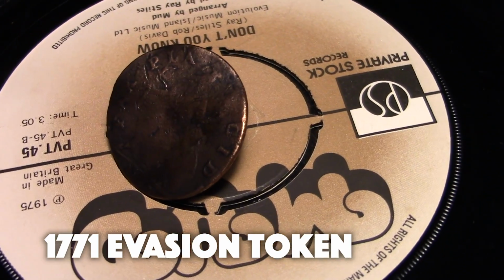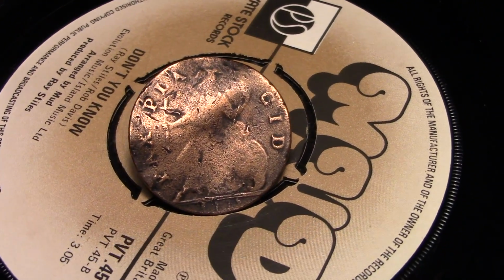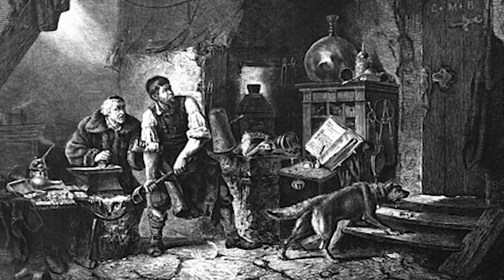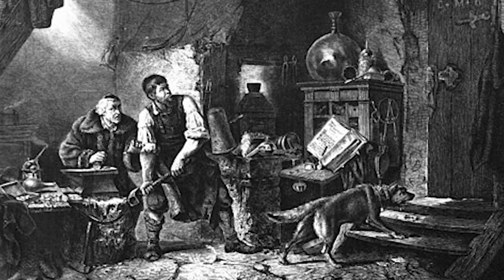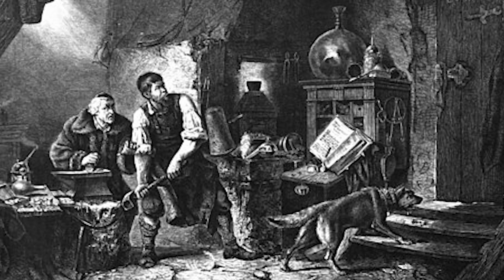Now, an evasion token is far more interesting than a regular coin. The thing is, with evasion tokens, they were a supposed counterfeit of half pennies at the time. However, the legend around the top was changed. There were subtle differences because, in doing so, the person who was trying to counterfeit the coin would evade capture, i.e. being an evasion token.